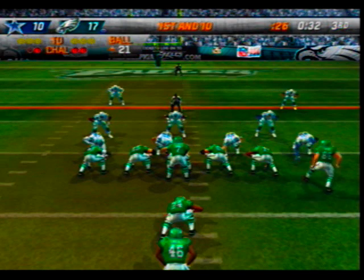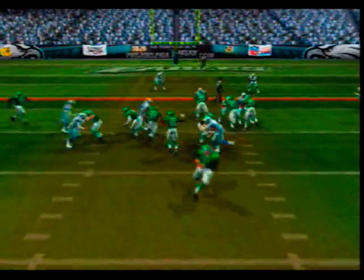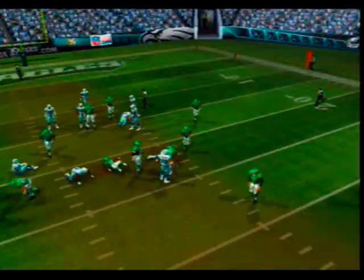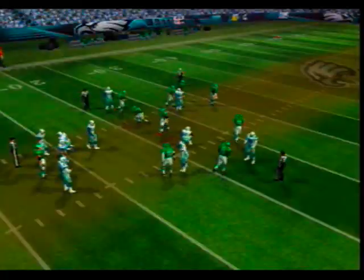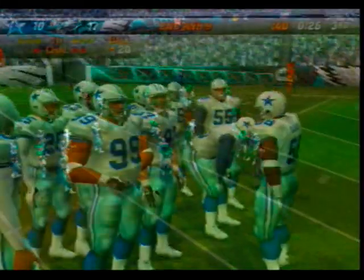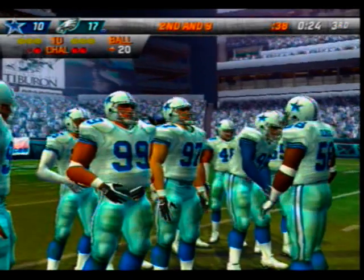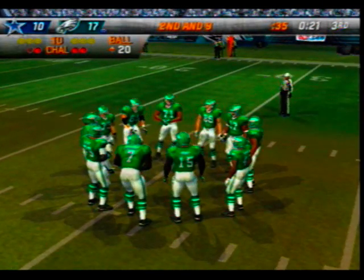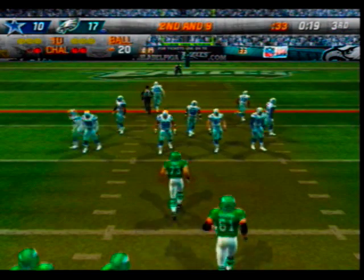Out of the I formation, Roethlisberger sends a man in motion. Gets the call. Number 52 comes up to make the play. Robinson takes it up the middle for a yard or two. Let's see what they can do in the red zone.